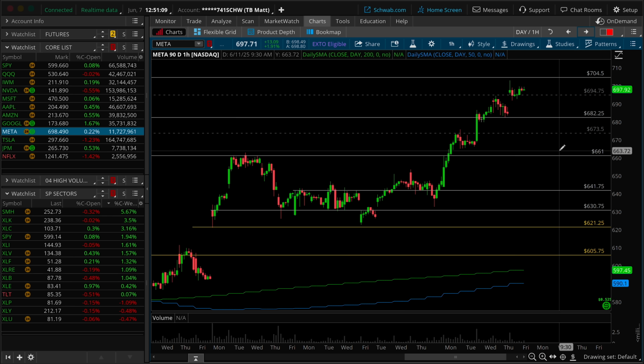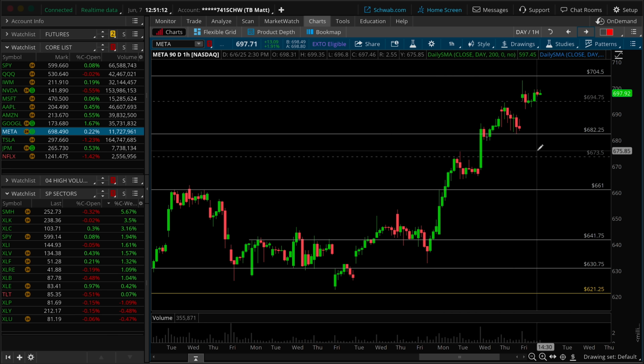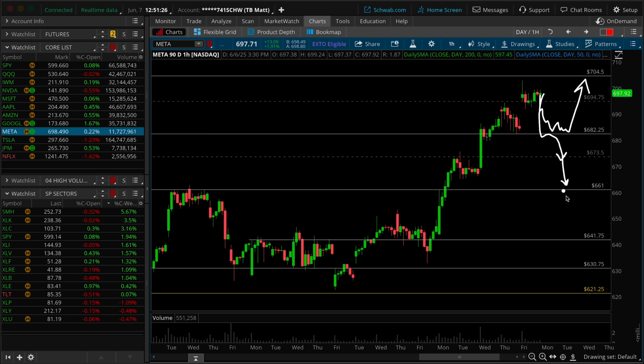So on the hourly, let's take a look. That kind of looks something along these lines. If this comes in, maybe we get some scalps to the downside. I'm not saying you can't scalp that in there, but first thought is like this consolidation is perfect. Can I buy this first and go back to the highs? If we drop it, maybe there's that scalp. I would go here and then here at 661.